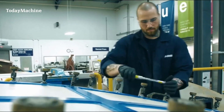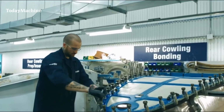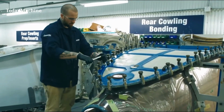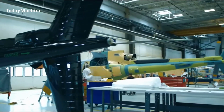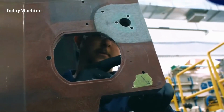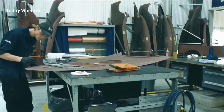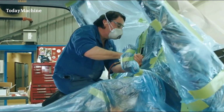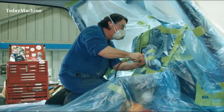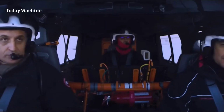The next phase involves the manufacturing of individual components. This stage is critical as each part must adhere to high-quality standards. Components such as the fuselage, rotor blades, engines, and avionics are produced either in-house or sourced from specialized suppliers. For instance, the fuselage, often made from lightweight yet durable materials like composite fibers and aluminum alloys, is crafted to ensure both strength and aerodynamic efficiency.